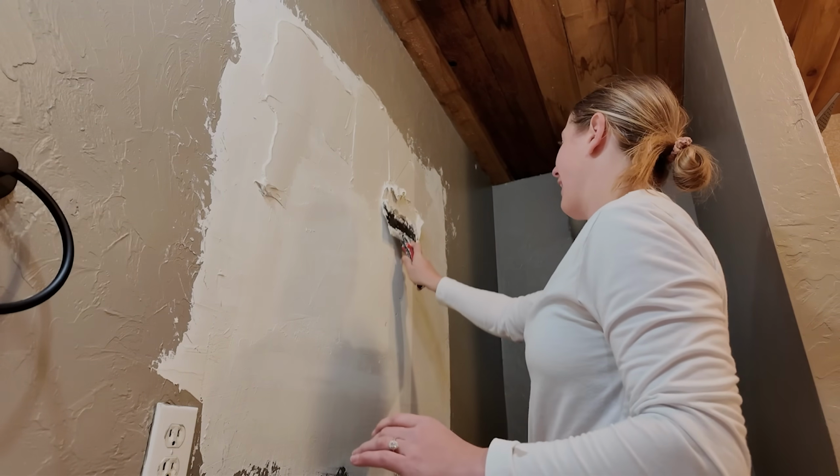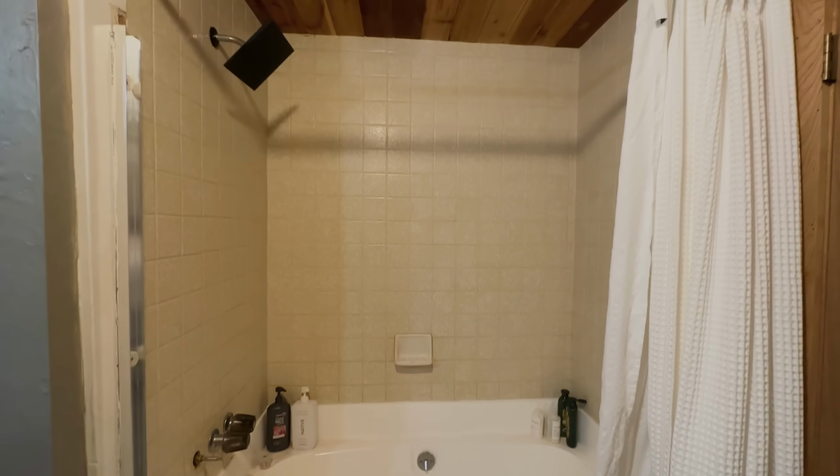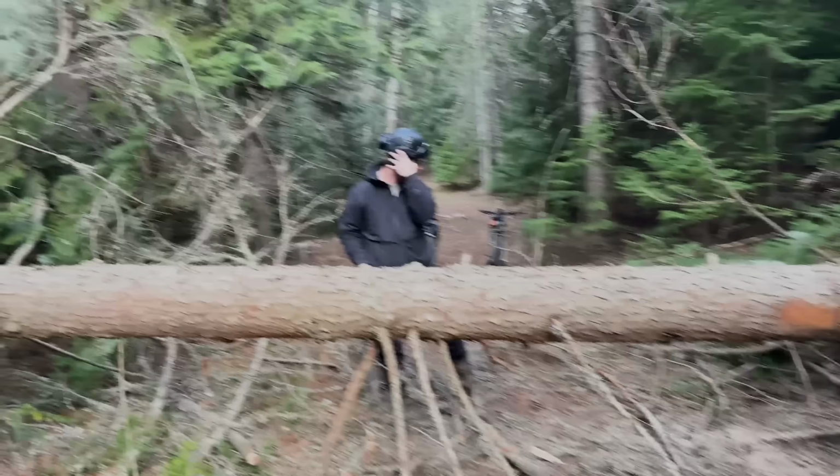Today we're refreshing this bathroom and attempting to redo this 1980s shower for under $200 by doing the one thing everyone says you shouldn't, painting tile, which could be a massive mistake. Plus dealing with a huge downed tree after a big windstorm.